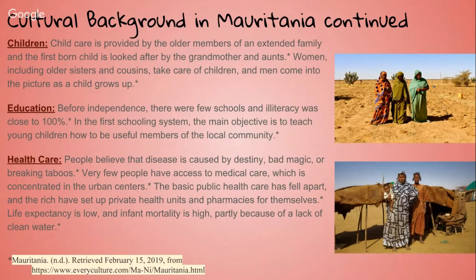Very few people have access to medical care, which is concentrated in the urban centers. The basic public health care has fallen apart, and the rich have set up private health units and pharmacies for themselves. Life expectancy is low. Infant mortality is high, and this is all partially because of a lack of clean water.